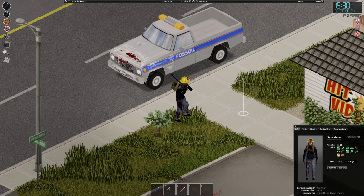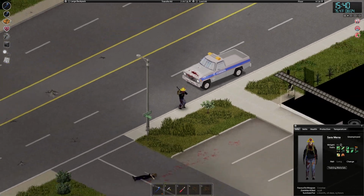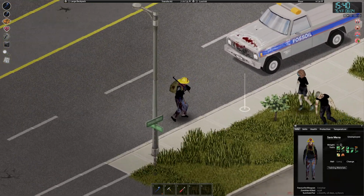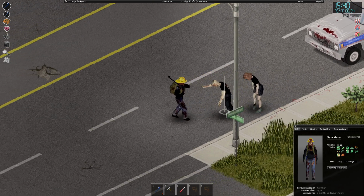The game froze. So I think we just have one zombie to deal with. Oh, there's two of them. There's actually two in there. It wasn't just one.